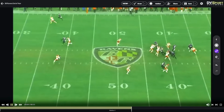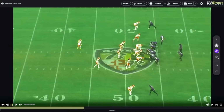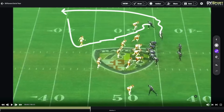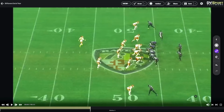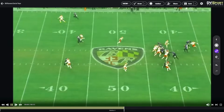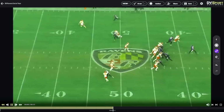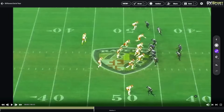Okay, so right here, we're going to run a similar type concept here, clear it out. OBJ is going to push in here, and then he's going to come back to the corner. And you're going to see the top of this route that OBJ is going to be open right there. There's another big play possibility right there, and this was all on the back.